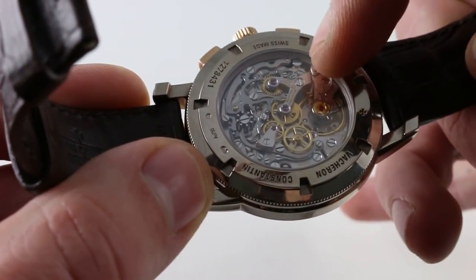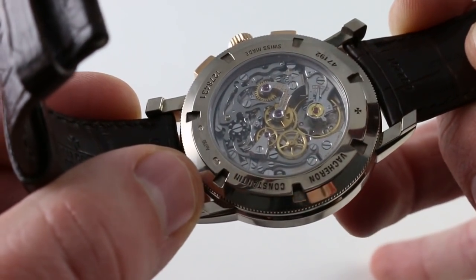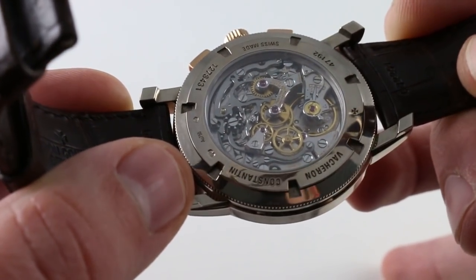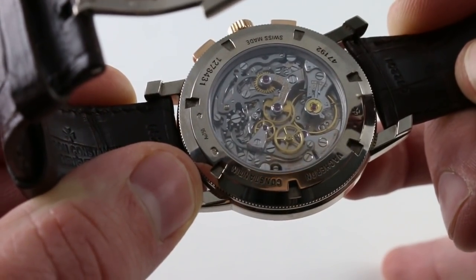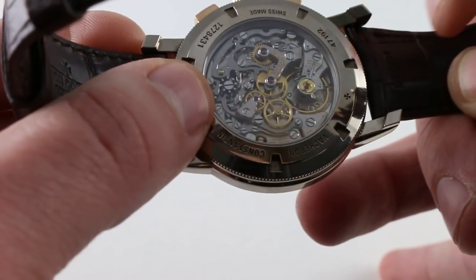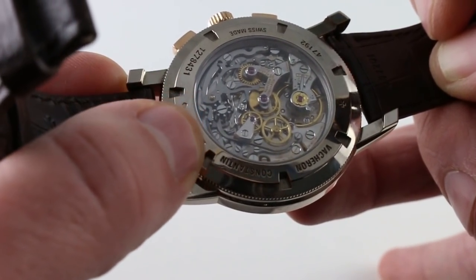Now, what you see here is beautifully executed. You can see the mirrored edge to every bridge. As I move this through the light, you'll note these highlights and hairline flashes of reflection. Those are all hand-applied anglage, mirrored, rounded, executed by hand, not by machine. You'll see the same level of optical polish on every screw head as well as the cap of the column wheel and each of its crenellated towers.